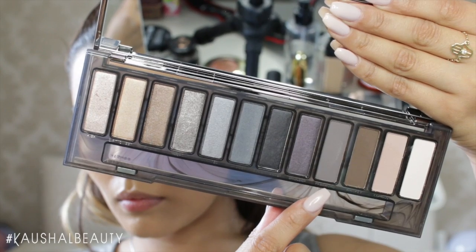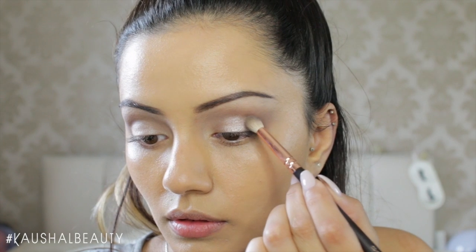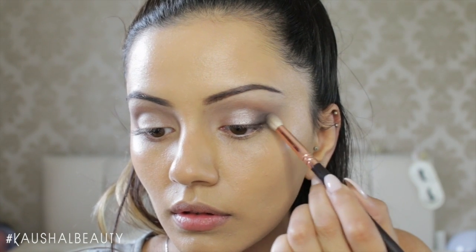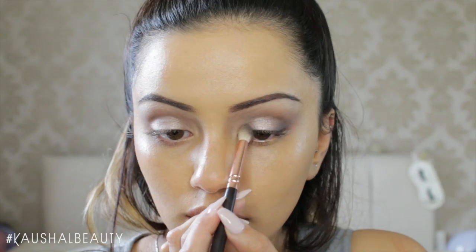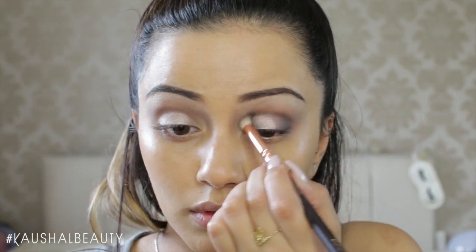Then taking this matte grey shade, I applied that to the outer and inner corners of my eyes to create a subtle halo kind of eye, and I just built up the colour until I was happy with the overall look and feel of it, and I also put it into my crease as well.